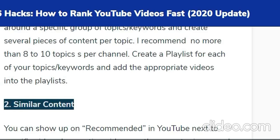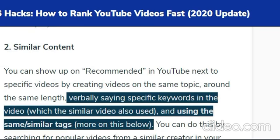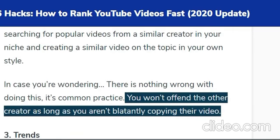2. Similar content. You can show up in the recommended section next to specific videos by creating videos on the same topic, around the same length, verbally saying specific keywords in the video which the similar video also used, and using the same or similar tags. More on this below. You can do this by searching for popular videos from a similar creator in your niche and creating a similar video on the topic in your own style. In case you're wondering, there is nothing wrong with doing this, as it's common practice. You won't offend the other creator as long as you aren't blatantly copying their video.